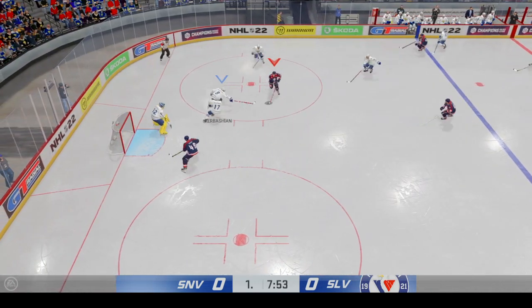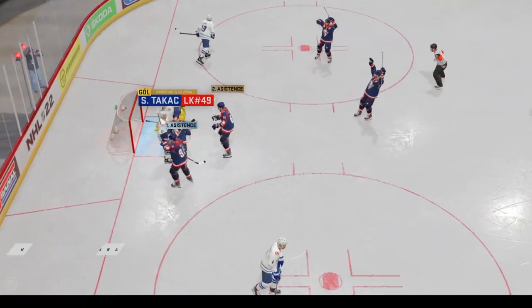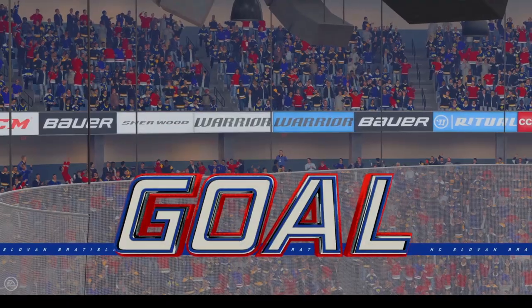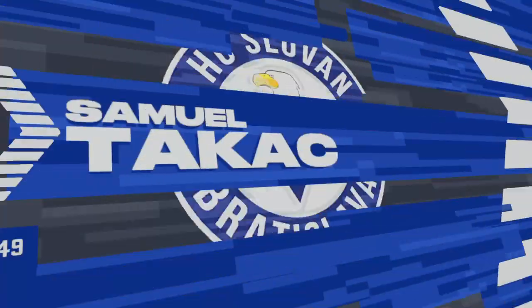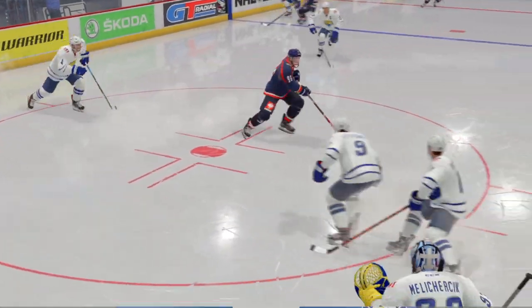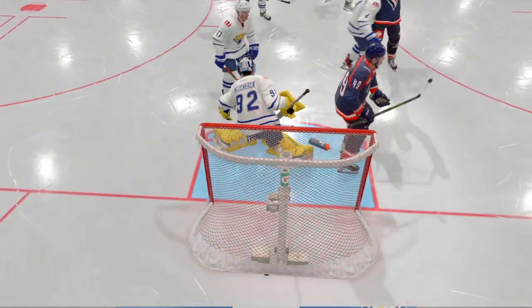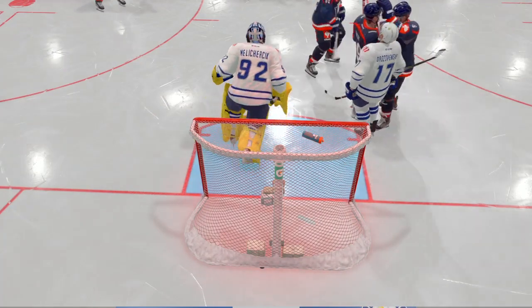Bratislava's on the attack. Passes right to the front. Scores! I'm not sure how that got into the net. That thing's bouncing all over the place. Not even really a shot, but he'll take it. It's in the net now.